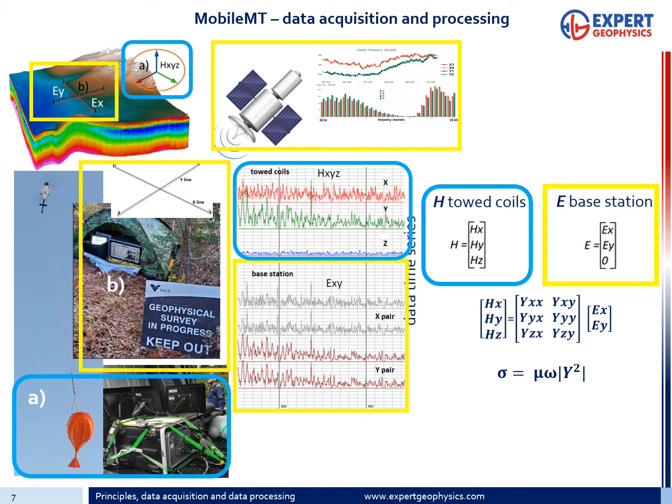Fourier techniques are applied to the merged base station and airborne recordings to calculate 6 admittance matrices in different frequency bands and for different time windows. Through modular computation of matrix determinants, which are rotation invariant parameters, the apparent conductivity for each frequency window is calculated as the main output parameter of MobileMT mapping.